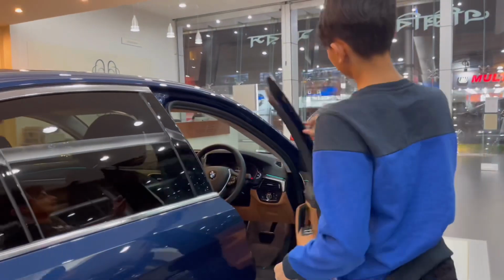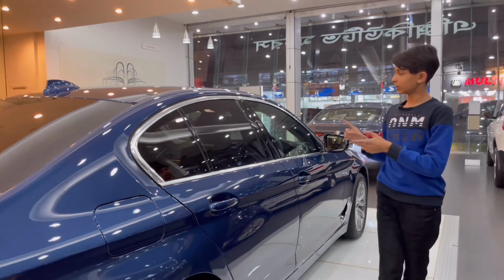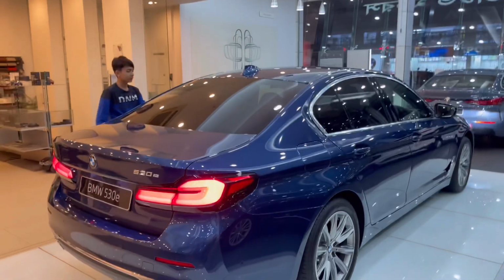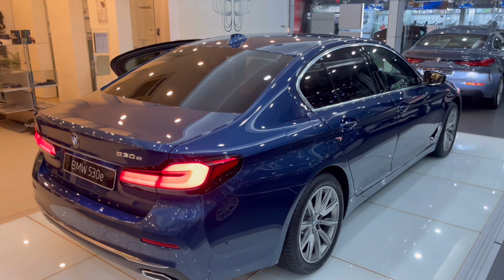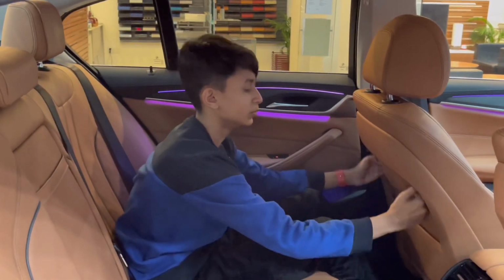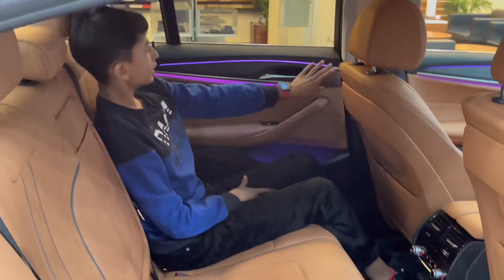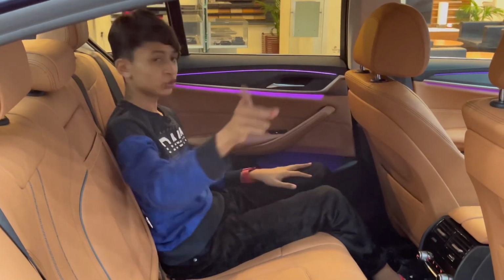Let's close it. You can get soft door close, that is an optional extra, but this car doesn't have it. So let's get inside now from here and let's show you the beautiful rear seats. So on the rear seats, enough legroom. You have scooped out back, magazine holders over here and over here. If you see the ambient lighting and the wooden treatment that I'm going to show you there.